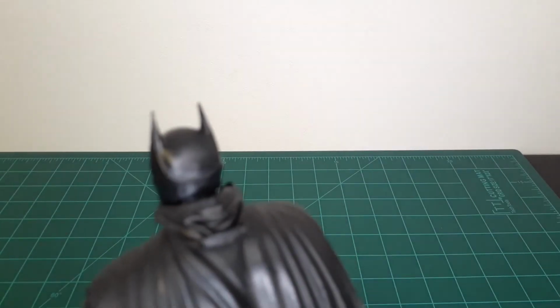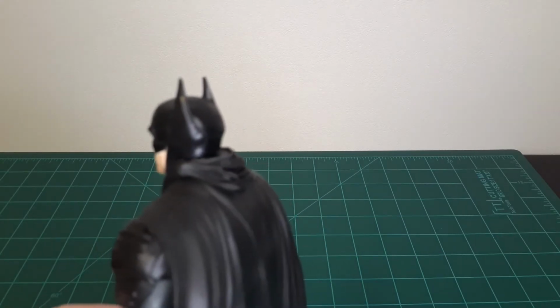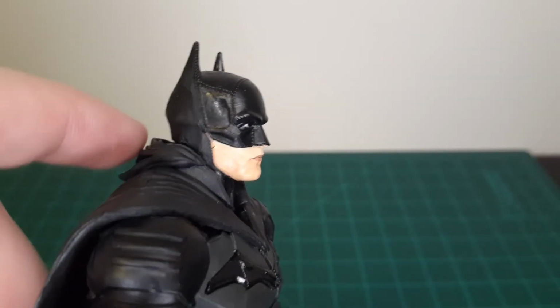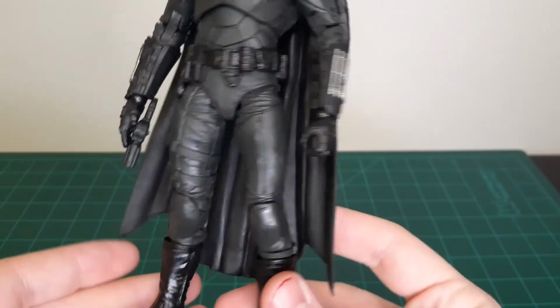I don't like how it looks with the cowl down and the cowl up. It looks like he's got a hoodie on. So I'm going to be sending it back. I would much rather have the corrected version, but that's what happened. Yours should not have this. It should just have the collar, like you see in the trailers. But as far as the rest of the figure, he looks really nice.